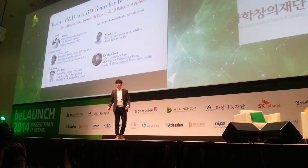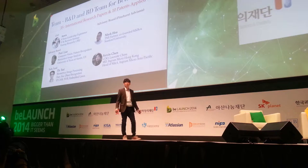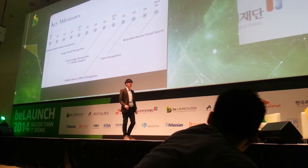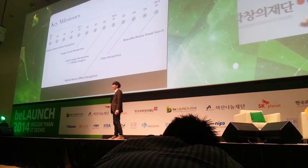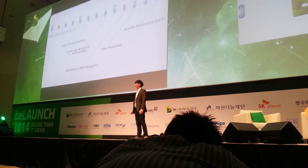Behind the technologies, we have pretty strong R&D and BD teams. Especially our R&D team has already published more than 35 international papers and applied 10 patents for visual search or image recognition and machine learning. Actually, our team has been working together for 3 years to focus on fundamental research on image recognition, media-based image recognition and video recognition, as well as wearable device visual search.